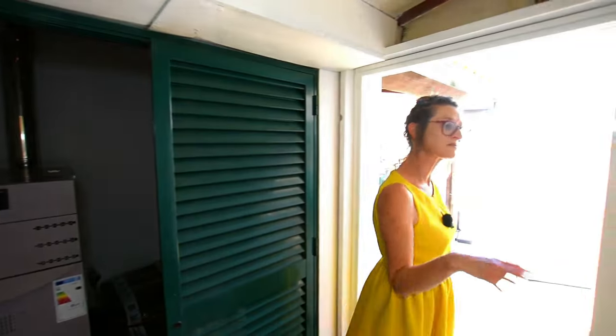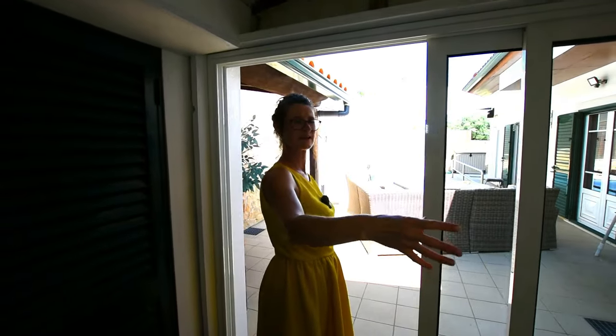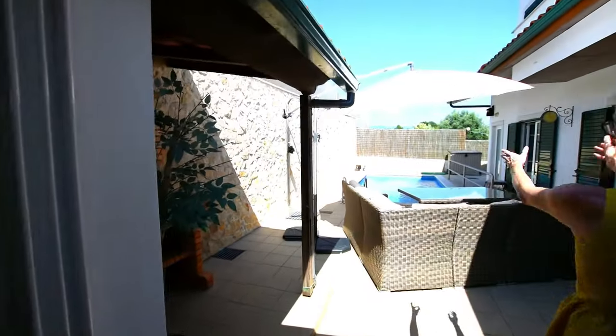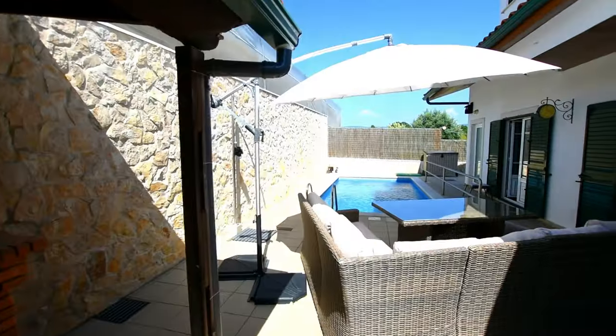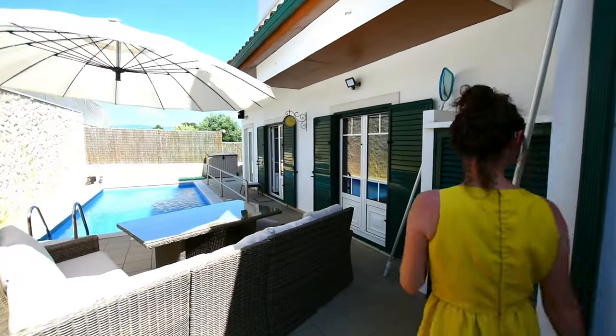Sorry, I was just going to say, it would also make a really nice sort of nursery for the winter if you like growing plants. But also, you stick an aircon unit in it and it'd be an office. Quite a nice bit here just looking out at the pool. So, should we pop back in and go upstairs? Yeah, let's do that.